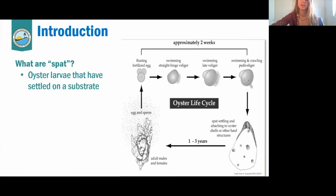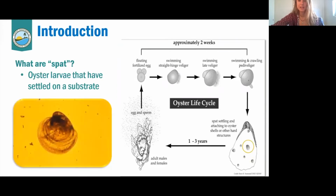And then once a substrate is selected based on a number of chemical cues and environmental factors, they are thus referred to as spat, and they remain there for a while, but they reach maturity in about 1 to 3 years. In this little yellow picture to the left here, we have one of them featured under the microscope.